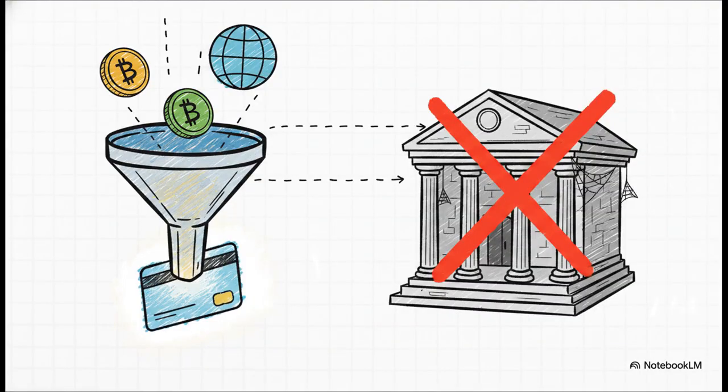So, the really crucial point here is how you actually power these cards. A virtual card needs a balance, right? Well, CardUpNow offers extreme flexibility. You can add funds instantly. But here is the absolute game changer. Crypto top-ups are available. For so many users, this is huge.